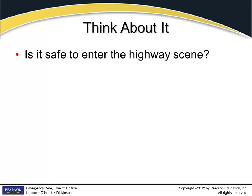Is it safe to enter the highway scene? You gotta ask yourself the question. I always make sure PD is on the scene, especially on interstate, so that they can slow traffic down or stop it. Just whatever you gotta do.